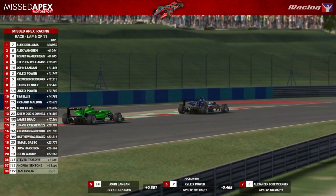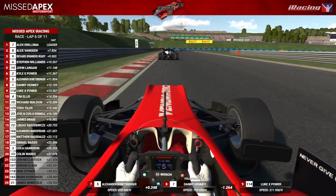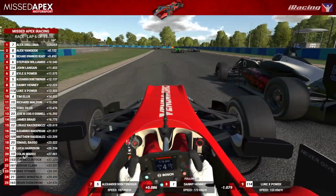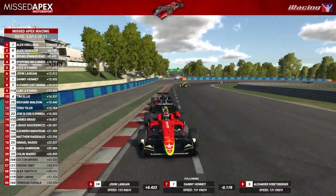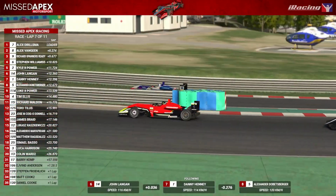You see this punch and counter-punch nature of these sprint races where you find yourself in the pack, and if you end up making a move and you're not entirely successful, then you end up really, really exposed. And there's a mistake there for Dobertsberger. That's going to allow Henny to come through on the inside. That's an opportunistic move there as Dobertsberger made a mistake, and John Langen coming into the pits.